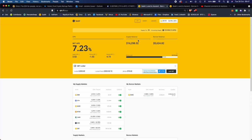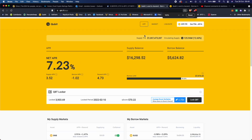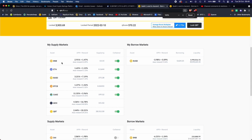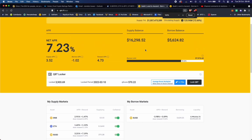So the next one is Qubit Finance. This is again a bit of squeaky bum time on this. So on this, let's see, can I increase the size? Oh, if I go reset. So Qubit Finance, this is on the Binance Smart Chain. It's a borrow and lending platform. You supply currencies, and with that you get collateral. Well, you make them your collateral, and then you're allowed to borrow certain amounts of stuff.